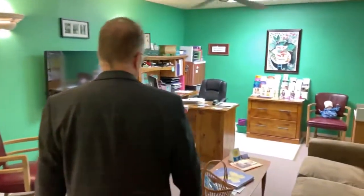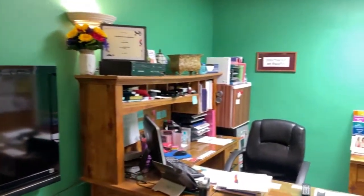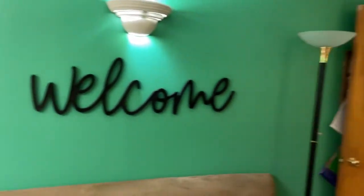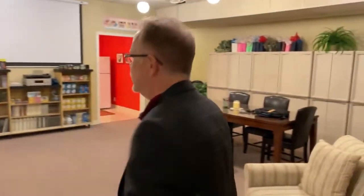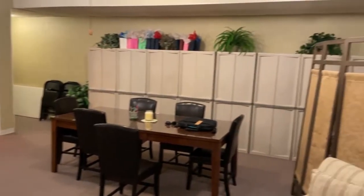So this is where the Healthy Beginnings room is. Healthy Beginnings program for pregnant women to learn about their pregnancy, prenatal education program. It's a much bigger room. We have lots of times there's more people in here and there's a lot more information in here. This is a much bigger room for seminars and all kinds of classes and things like that we do. Also, we have board meetings in this room.